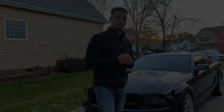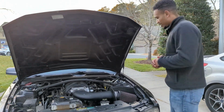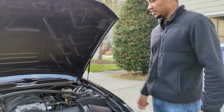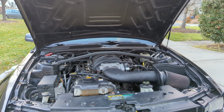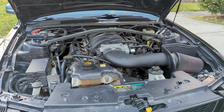So here we go. All right, so under the hood, it's just got some basic bolt-ons. It's got a JLT intake. I'm not sure which type it is, but it seems to be working fine. Somebody replaced the throttle body on it. It's also got some long tube headers, an off-road H-pipe and a catback. I'm not sure what the catback is, but it sounds pretty good.